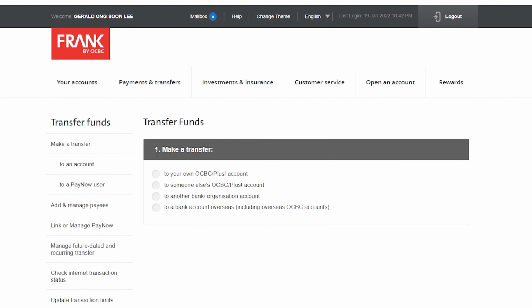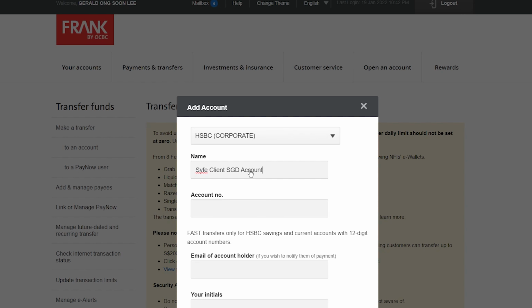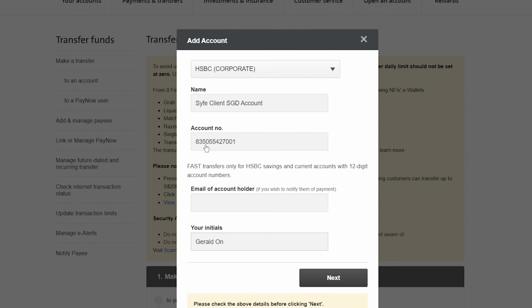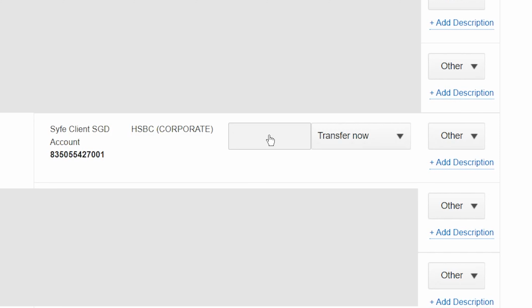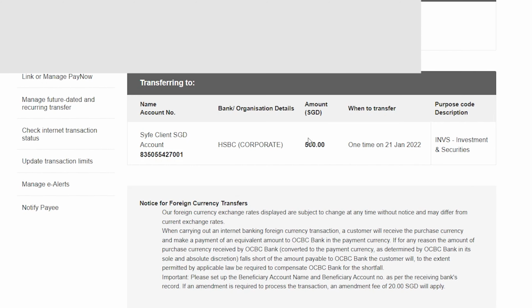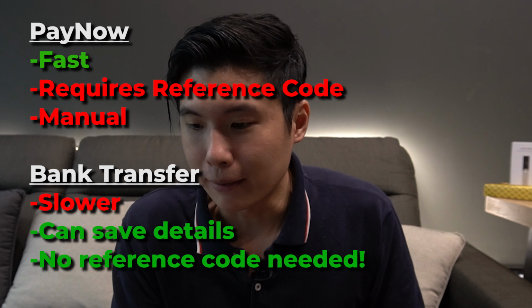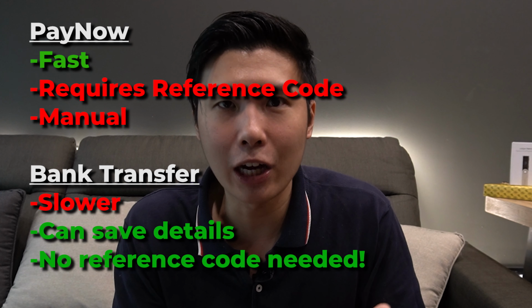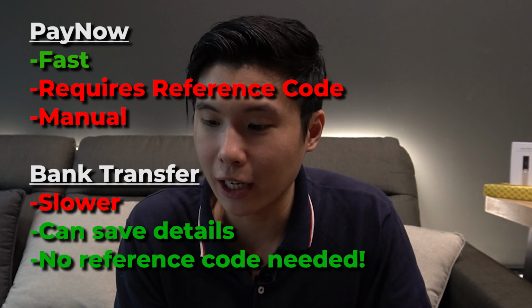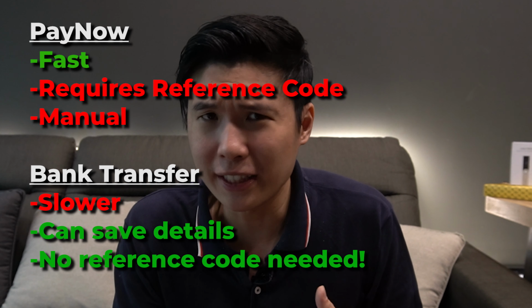And if you want to use the bank transfer method, here's how it's done. For me, I use OCBC on my laptop, so I've signed into OCBC, add a new payee, and again, copy the bank account number, add it in, add the amount of money you want to send, click send, just like a regular bank transfer, and done. Based on my experience, PayNow is instantaneous during working hours, but if you use bank transfer, for me it took almost 1 or 2 hours before I received the money.